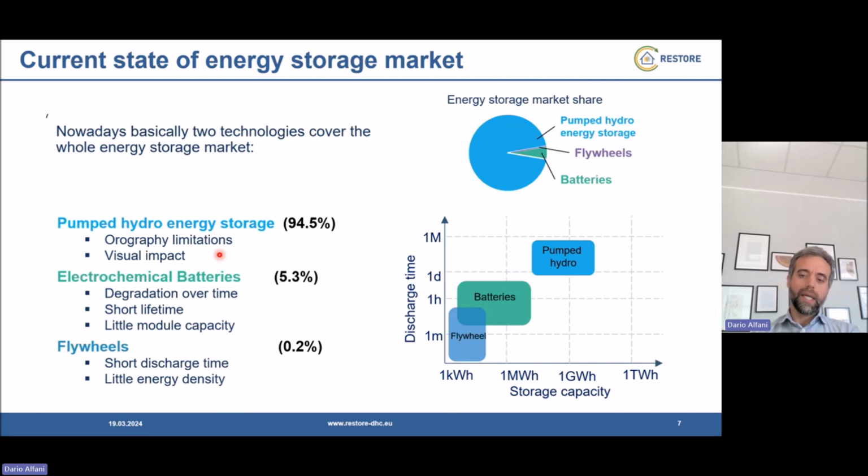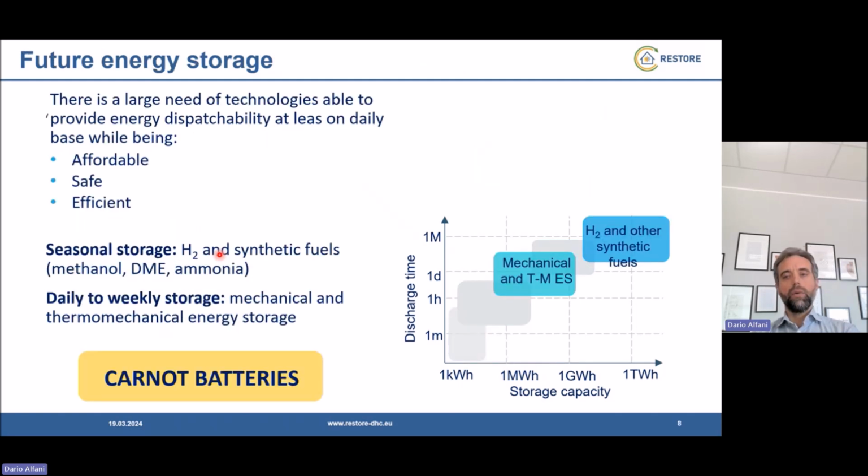So what the market needs today, and this is also one of the questions that the Restore project would like to answer, is that there is a large need of technologies that will be able to provide energy dispatchability, at least on a daily basis, but also towards long duration energy storage and seasonal periods, while being affordable, safe, and efficient.